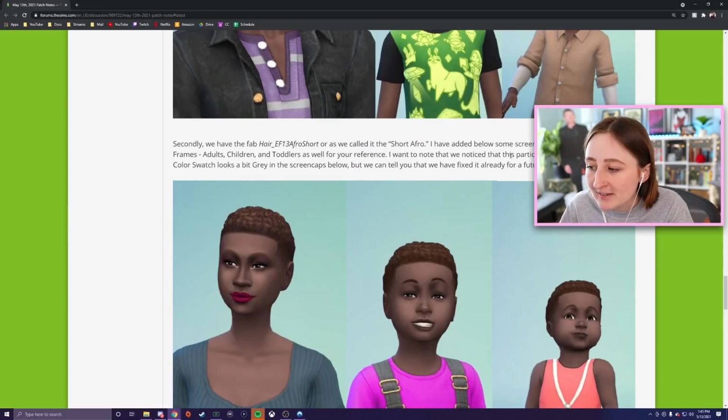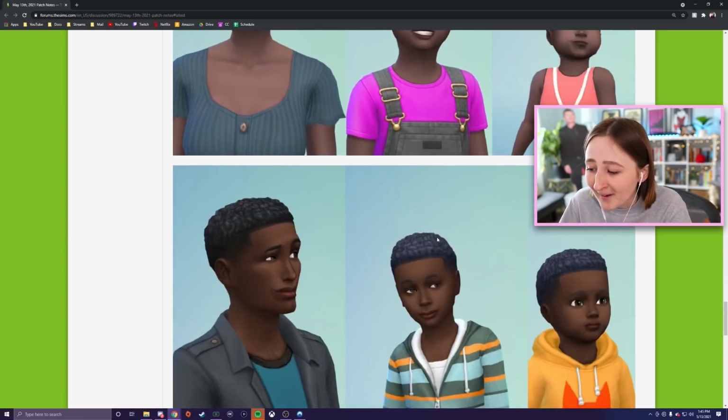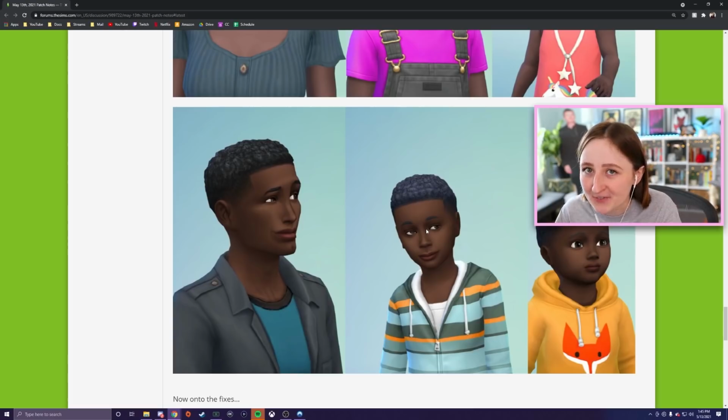They say, I want to note that we noticed this particular hairstyle with a black color swatch looks a bit gray in the screen caps below, but we can tell you we fixed it already for a future update. Okay, well, why didn't you fix it now? They did admit that they're fixing the swatches.